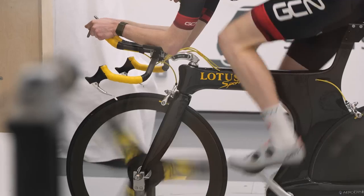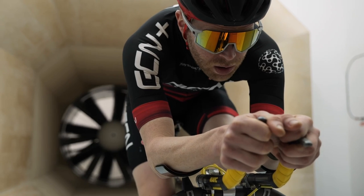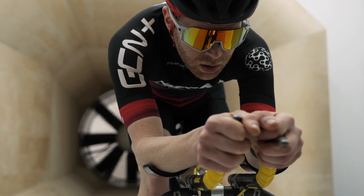So what we found was that compared with the Lotus, the Canyon Speedmax, the more modern aero position, was just over 25 watts better at 45 kilometers an hour. But that's purely from an aero point of view. From a comfort perspective, if we took you out on the road and you rode it, I would expect that gap to grow. So that 25 watts worth of aerodynamic drag, maybe coupled with 15 watts worth of power loss on the Lotus because it's so uncomfortable. So suddenly you're looking at maybe up to 40 watts difference between the two bikes, because it's so important to make sure that you can actually ride the bike in a comfortable position. It's all very well being aerodynamic on its own, but you need to be able to ride the bike outside. So the compromise between super low drag and comfort is really important.